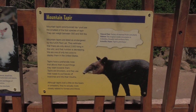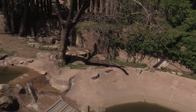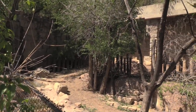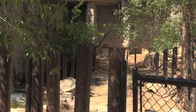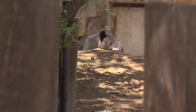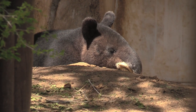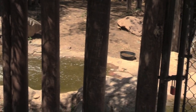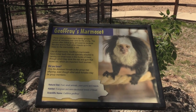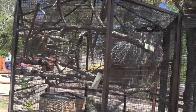All right, we're gonna see some mountain tapir and possibly Muscovy duck. I do not expect to see any of the bird species here today, just in case. All right, I do see the mountain tapir. Having a nap, looks like. You guys got a nice waterfall and stream. Oh, we got Geoffroy's marmoset. I do not see any in here, so it could be in his little hut right there.